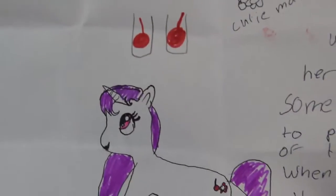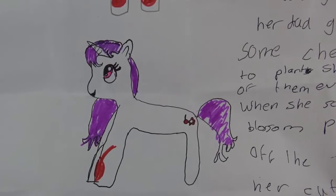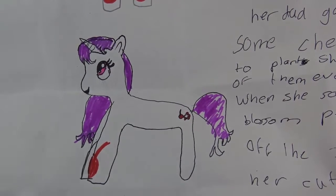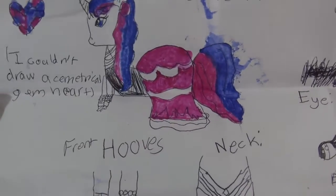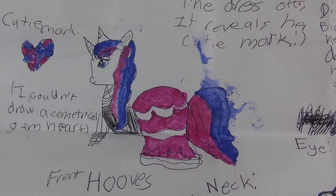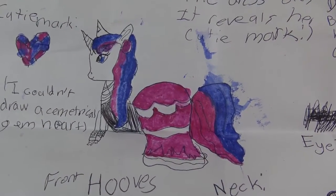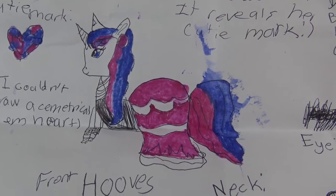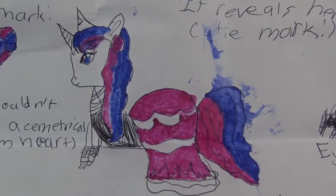She has cherries at the front of her hooves. And Cherry Blossom got her cutie mark when she planted her first cherry blossoms ever. And her second pony is Big Bling. Big Bling is Diamond Tiara's big sister, and when her mom and dad showed her her first tiara, that's when she got her cutie mark.